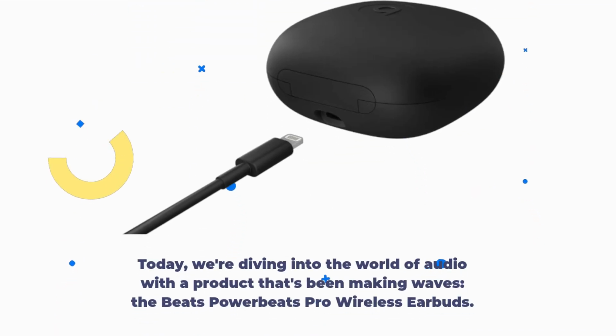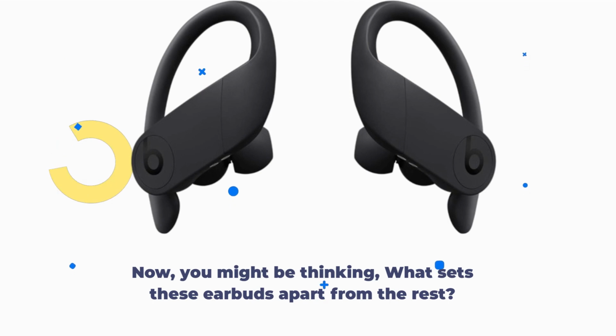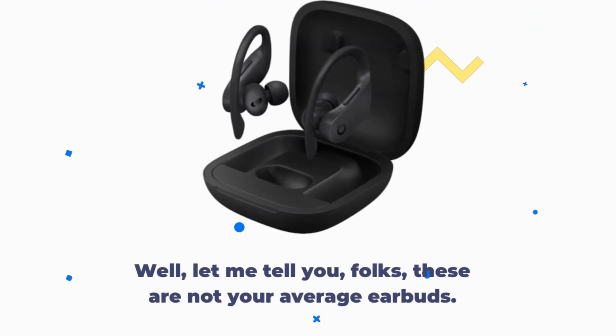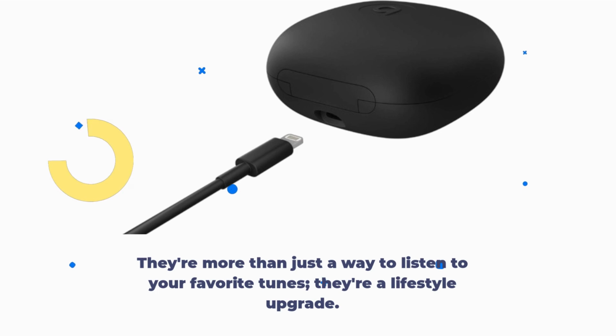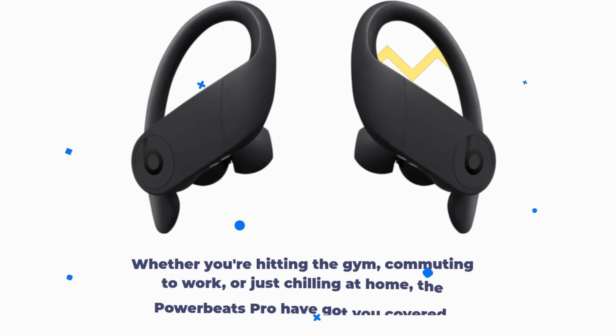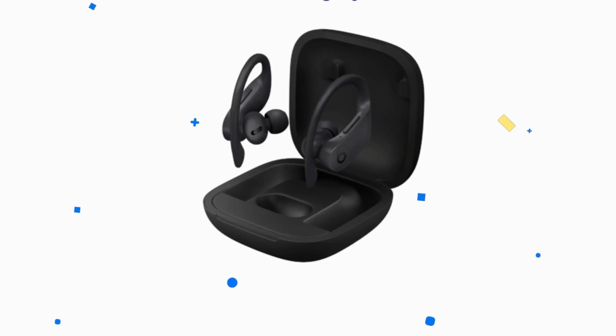Today, we're diving into the world of audio with a product that's been making waves, the Beats Powerbeats Pro Wireless Earbuds. Now, you might be thinking, what sets these earbuds apart from the rest? Well, let me tell you, folks, these are not your average earbuds. They're more than just a way to listen to your favorite tunes, they're a lifestyle upgrade. Whether you're hitting the gym, commuting to work, or just chilling at home, the Powerbeats Pro have got you covered.